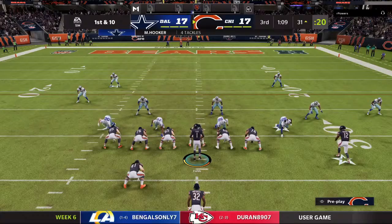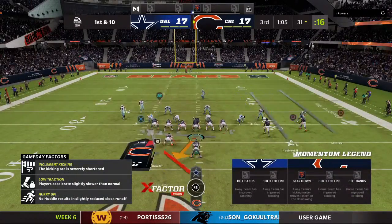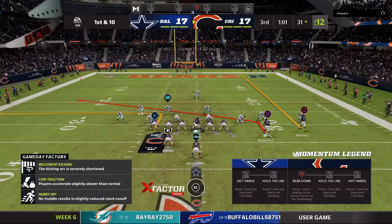But when you hit him on the move like that, and he's able to get into open field with a full head of steam, oh boy, it's going to be tough to get him down. Yeah, there was a big window. They're lucky they did get him down.